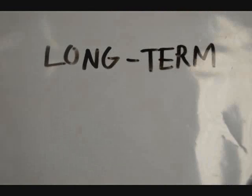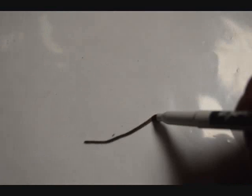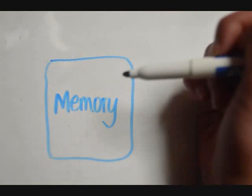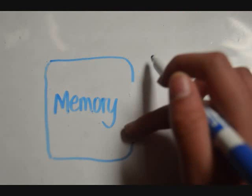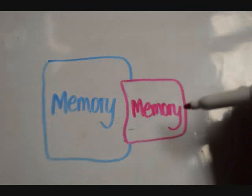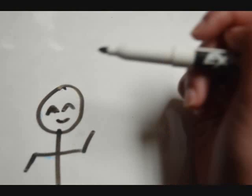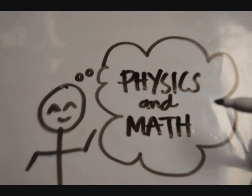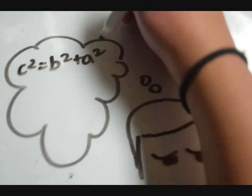The last thing is long-term memory. It's information and or experience that you remember for periods of time, ranging from a few days to a few years. The long-term memory is not always reliable, as sometimes unconsciously we merge two or more memories together. For example, when we are learning physics in science and math in the same semester, with similar units we may merge some formulas together.